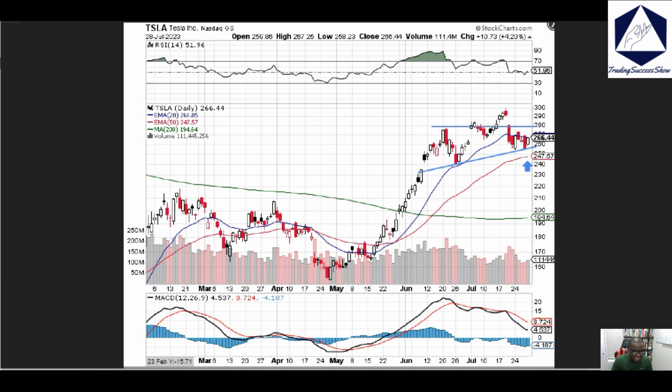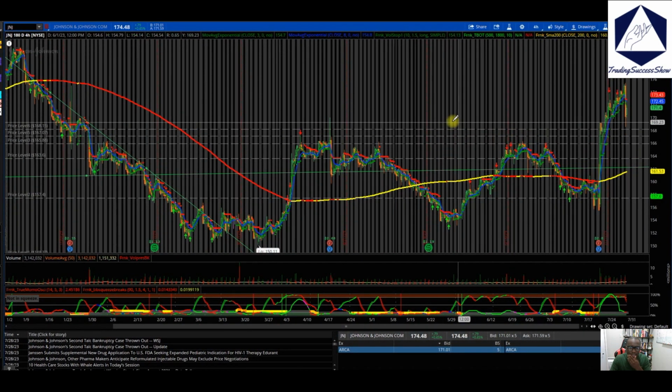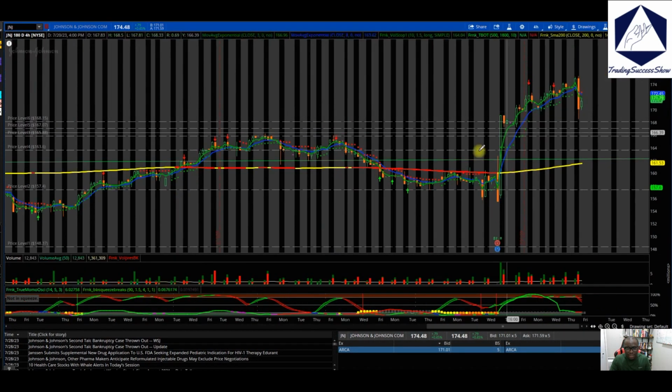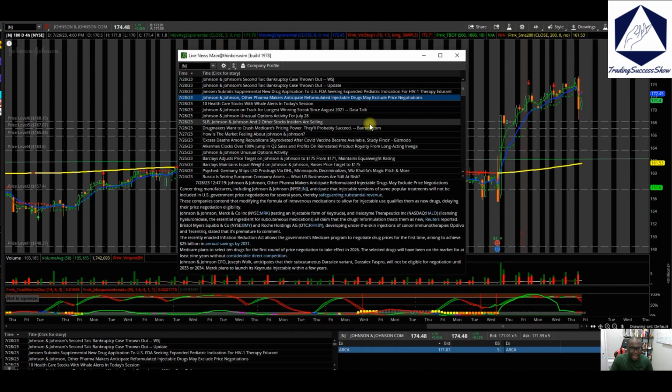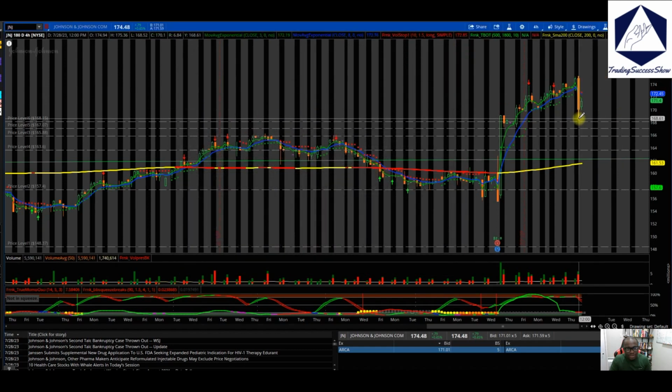Another name to take a look at is JNJ. What happened here was a pretty interesting looking chart. Market pullback, they also pulled back, and according to the news, Janssen submitted a supplemental new drug application to the US FDA seeking expanded pediatric indication for HIV-1 therapy Edurant. As a result, we also got the market reaction to pull back, all stockholders, and back into that 168.